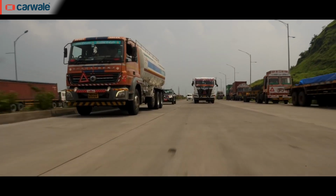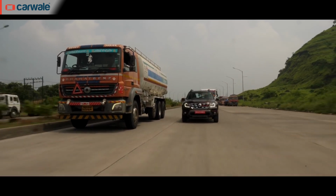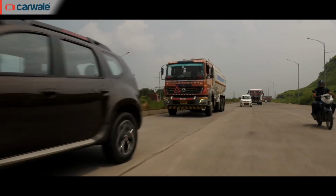They probably don't have BS6 compliant diesels that would also fit the cost equation. So I wouldn't wait for the next generation Duster. I wouldn't wait for a Renault diesel. If you like the Duster for what it is today, go for it, but we're not sure that it'll come to India at all.